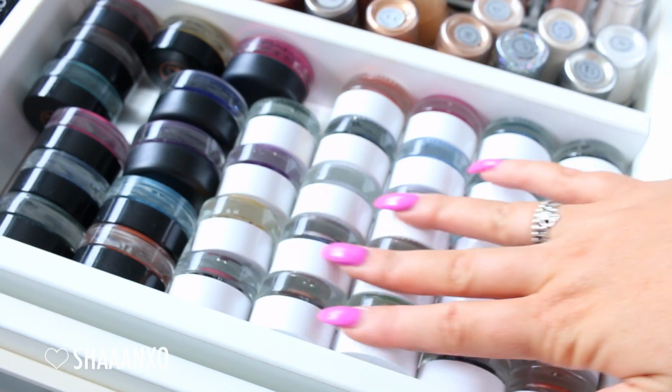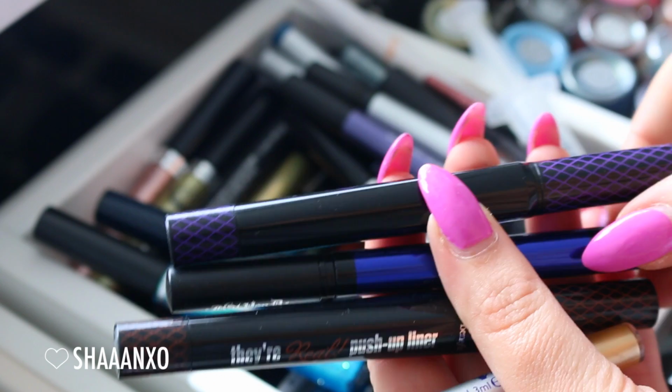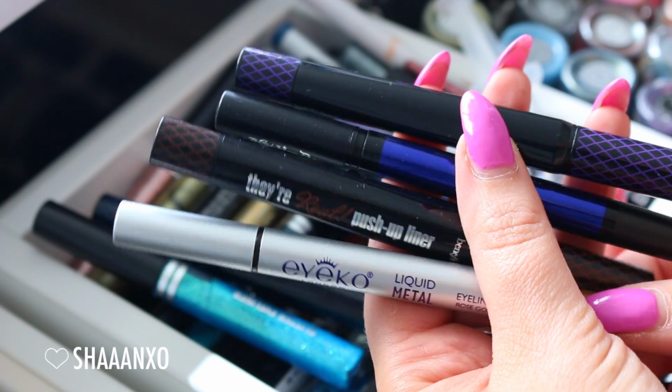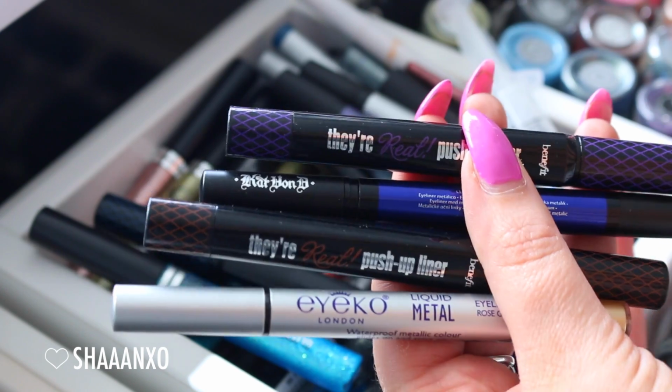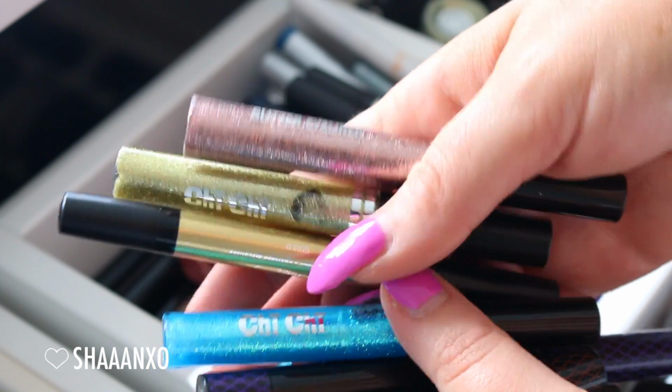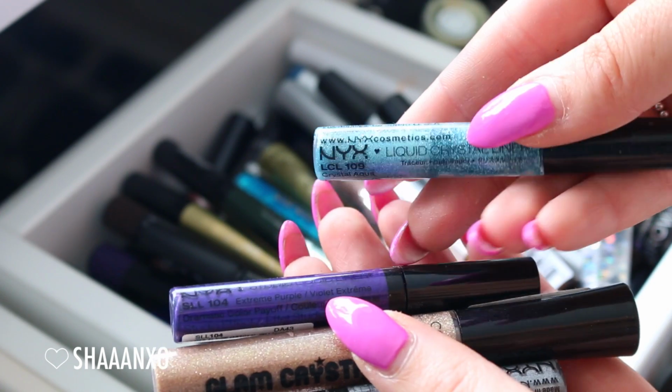They are my favorites. And then behind those are just all of my other like liquid eyeliners and everything that are more colourful that I don't use as often. My black ones were down below as I showed you before, and yeah, these ones are all like colourful or metallic or glittery, just all of the ones I don't use as often but I still like to have within reach. So that's the top drawer done.